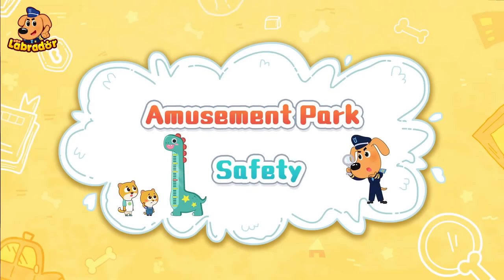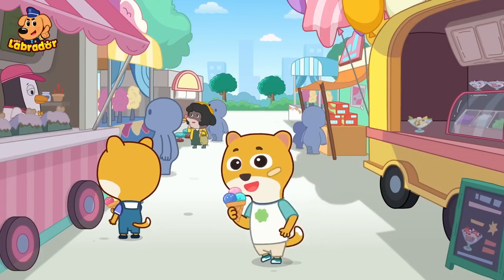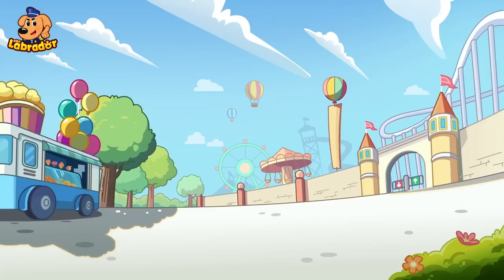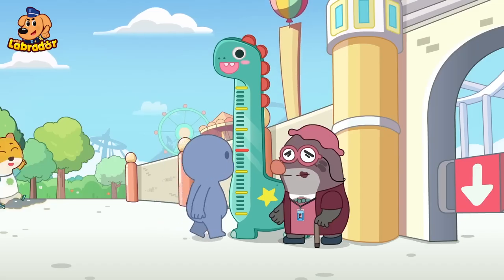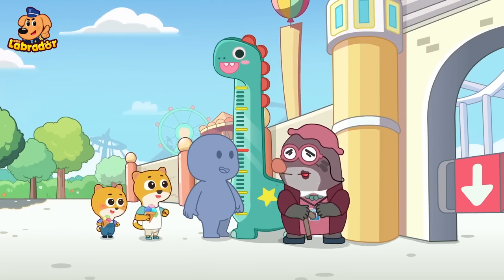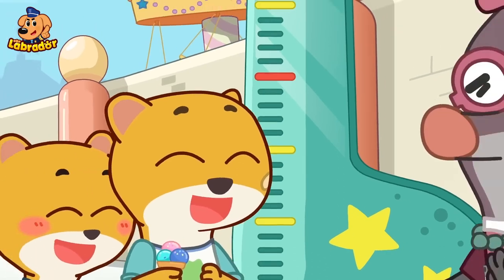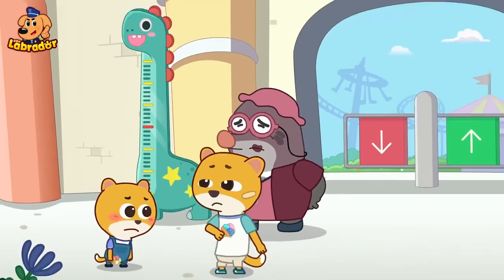Amusement park safety. Wow, an amusement park. Come on, let's go! Okay! You! Tall enough? Come on in! It's our turn! You're not tall enough. You can't go in. If we were just a bit taller.